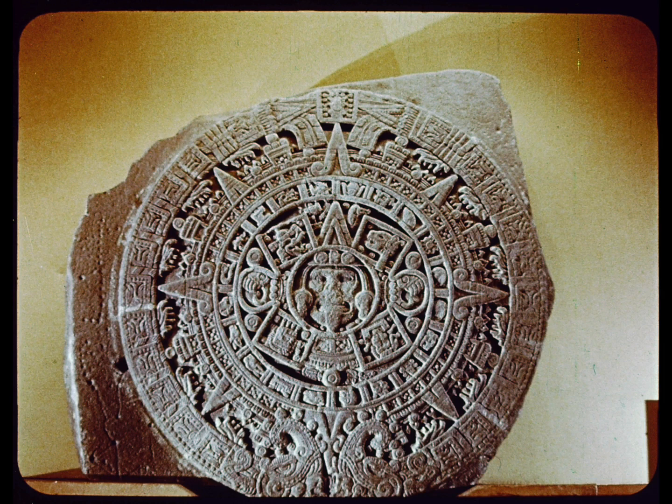Here is the famous calendar stone, taken out of the base of the temple in Mexico City, the ancient temple. It's 13 feet in diameter. It weighs 10 tons. Every insignia of the 20 named days of every month are here shown, just identical to those down there at the doorway of the sun at Tiahuanaco, Bolivia. Every one of the 18 months of the year are here depicted.